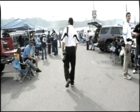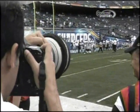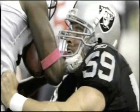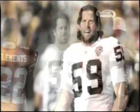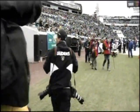The fans know him, and so do Raider player parents. In fact, they count on him. I was talking to John Condo's dad, and he said, this is one of the only ways I can keep up with my son is through the website by seeing his pictures, especially during camp. And he said he looks forward to getting on the website every day to see what we have up.